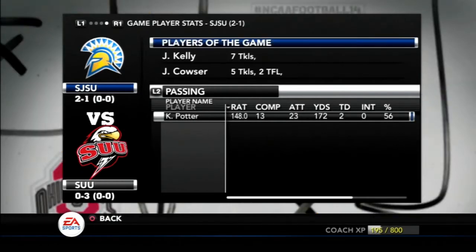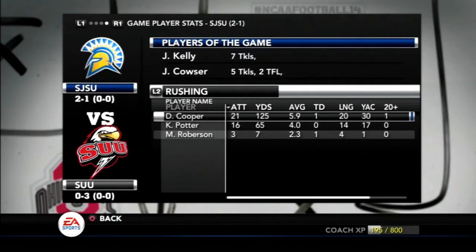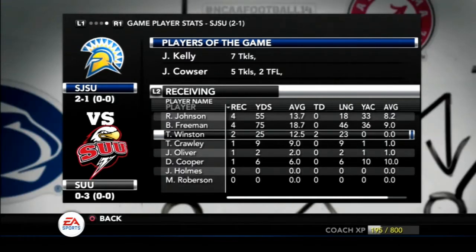And for San Jose State, Kenny Potter, 13 of 23, 172 yards, 2 touchdowns. A 148 rating for San Jose. Deontay Cooper, 21 carries for 125 yards, a 5.9-yard average on the ground, scored a touchdown. Malik Robertson with a touchdown, and Kenny Potter chipped in 65 yards on the ground for San Jose State.